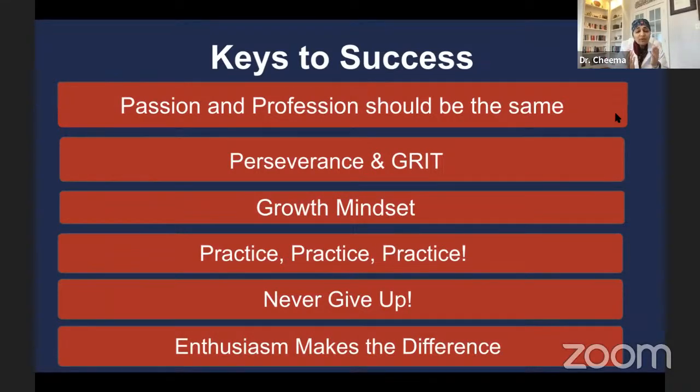So when you're passionate about it, you're out of time and space. I always give the example, like when we watch a movie that we like, we are completely out of time and space, and 2-3 hours fly so fast. We say, we just started watching the movie and 2 hours are gone, right? Why? Because we're out of time and space. And most importantly, be persistent and never give up.